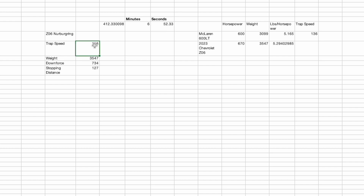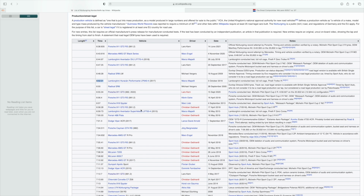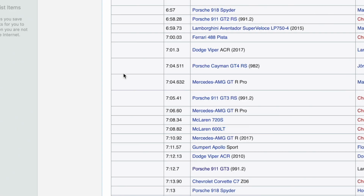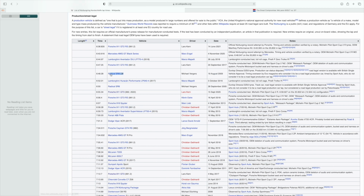If the car is any faster, what do you think is going to happen if it has a 137 mile an hour trap speed? Check this out. Boom. We just became the 5th fastest car ever around the Nürburgring. What happens if it stops from 70 to 0 in 126 feet, right? Oh, we're in the 640s. We're in the 640s, babies. We're almost as fast as the Radical SR8. Then what happens if we do it in 125 feet? I don't think this is possible, but if we did, 6:48.46, and that would make the car almost as fast as the 5th fastest car ever. So it'd make it the 5th fastest car around the Nürburgring in history.